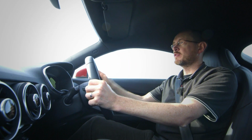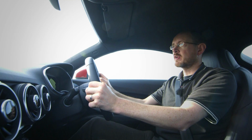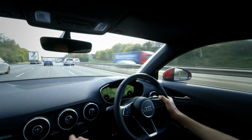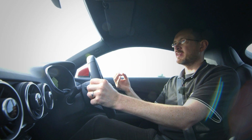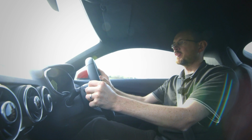So now that we're fully refueled, we're on the final leg of our journey. But all those things that so impressed me when I first got in the car in Glasgow are still impressive now. The comfortable seats, this good driving position, the excellent visibility all round, they all help make this TT a great GT. Okay, so I'm not going to lie and tell you this is the most comfortable, the quietest car I've ever driven on the motorway, but it's more than good enough.